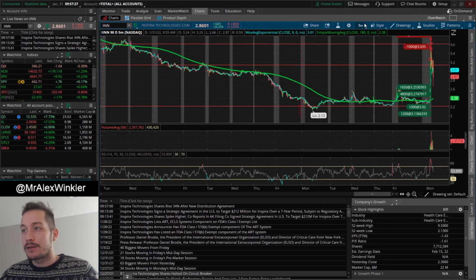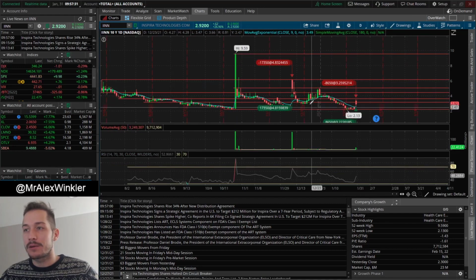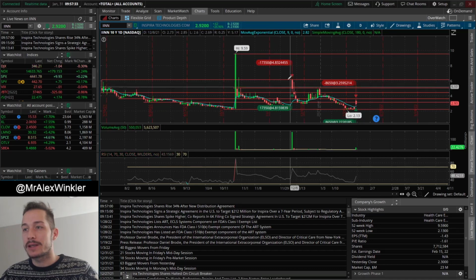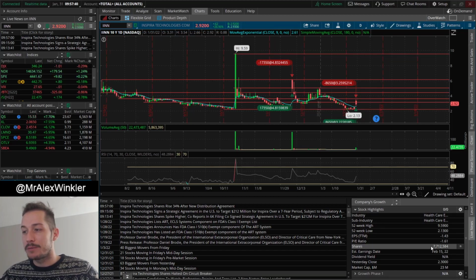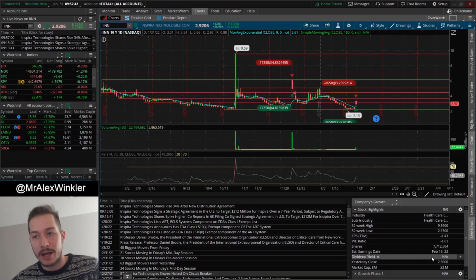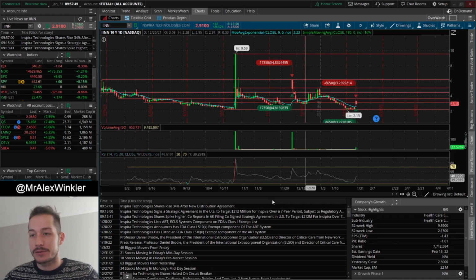Let's look at the daily first and see what's going on with this ticker. IINN is a ticker we've traded in the past. It has these quick spikes, but it never really holds its highs. And right now it's on a backside daily pattern overall. Healthcare industry, almost 8 million shares outstanding and a 23 million market cap. So really nice statistics-wise, and kind of in this perfect price range that we like to trade.